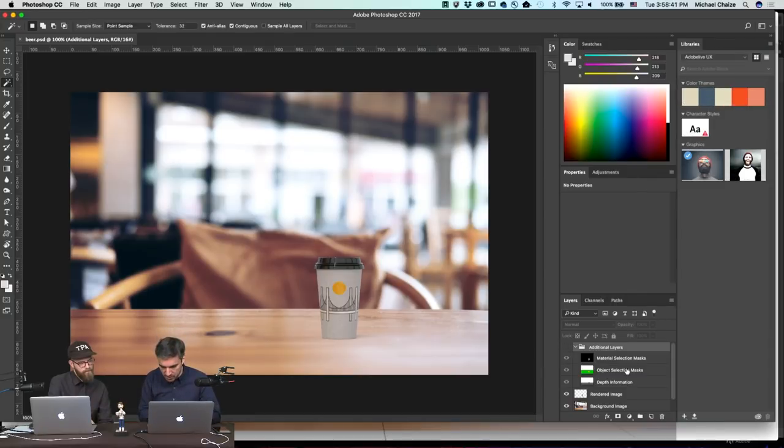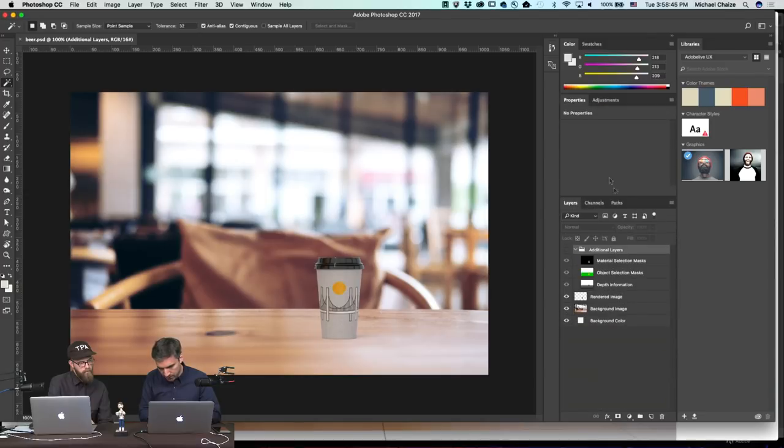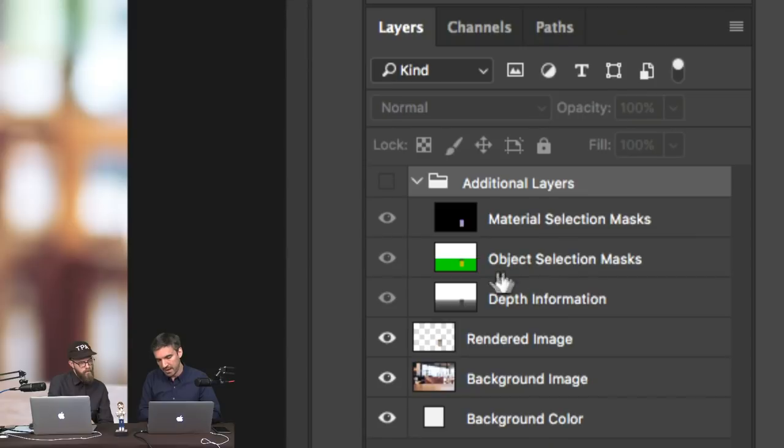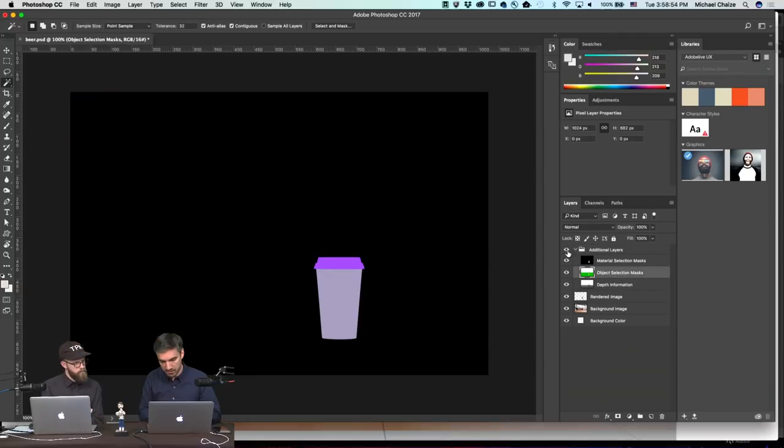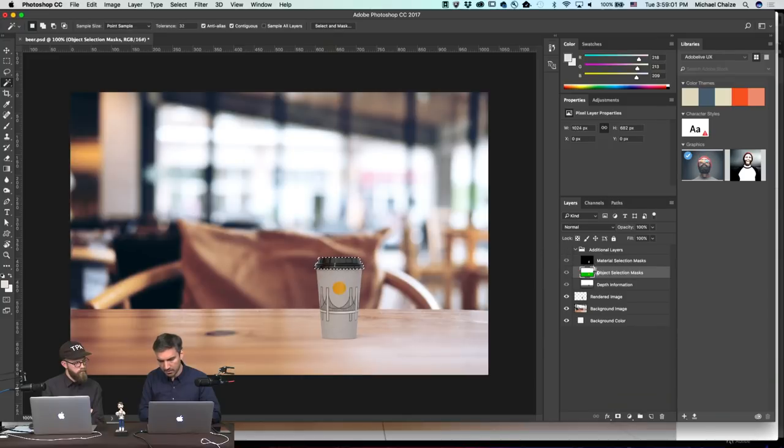But what's nice, if you check here the layers, you will notice that Dimension also creates selection masks. This is in Photoshop. So I can show you, to just select the lid, right? I can do this and add an element and I have a mask just for the lid. I don't have to use the pen tool to cut out the lid. And here it's in a separate layer.